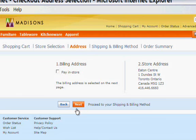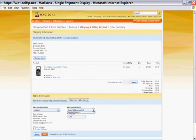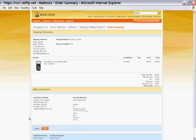The customer opts to pay online, selects his preferred payment method, and proceeds with checkout. The customer reviews the order summary and submits his order for the coffee maker. On the back end, WebSphere Commerce notifies Sterling Order Management that the order has been completed.